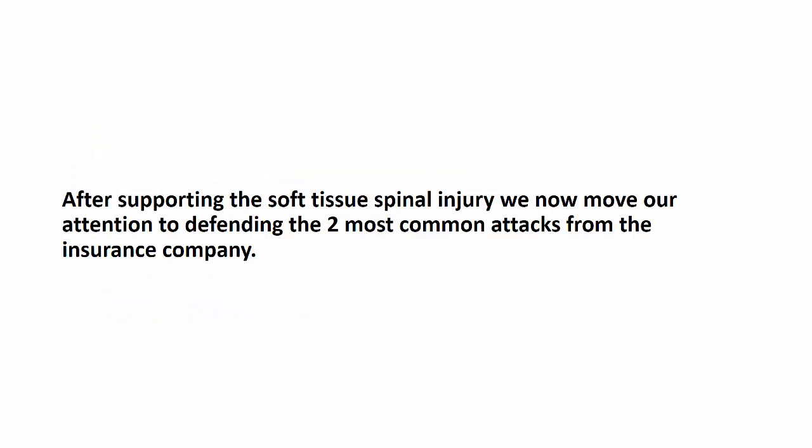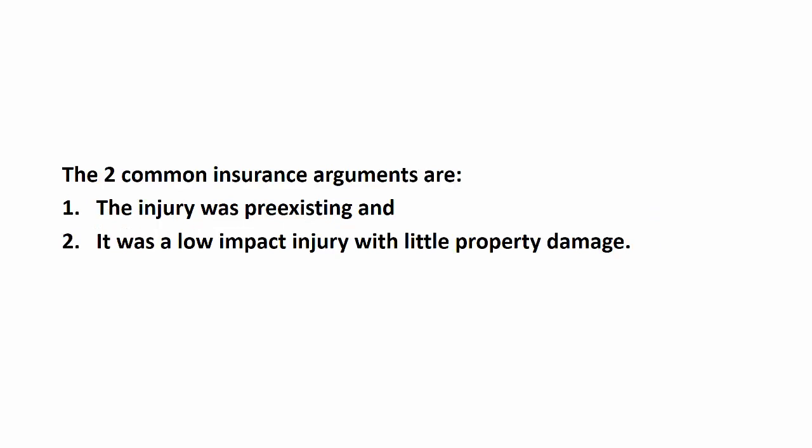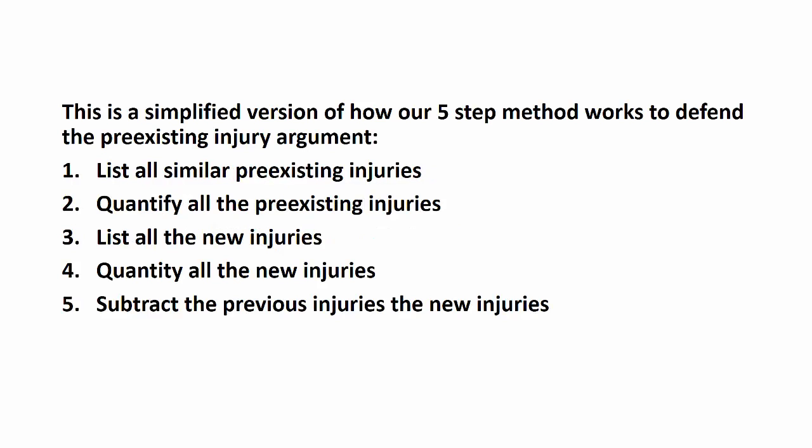After supporting the soft tissue spinal injury, we now move our attention to defending the 2 most common attacks from the insurance company. There are 2 primary strategies the insurance company will use to minimize their financial responsibility and reduce your injury award. The 2 common insurance arguments are the injury was pre-existing and it was a low-impact injury with little property damage. This is a simplified version of how our 5-step method works to defend the pre-existing injury argument.